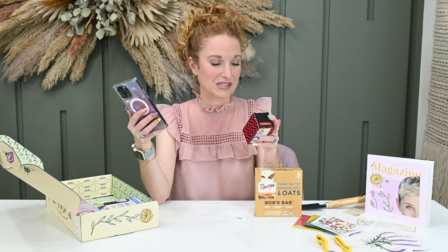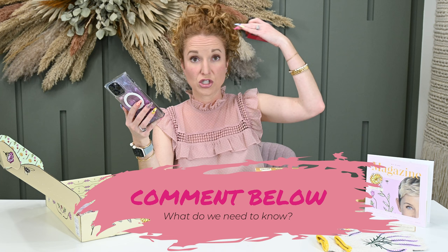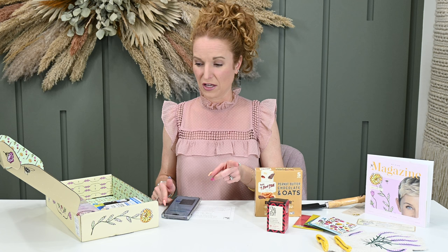Who's ever used a product like this? I mean, it makes sense if you're not able to get into the hairstylist and maybe you have something big going on, you could just touch up your roots on the go and be done. I mean, that's brilliant. I've just never used anything like that. Surely there's a friend I could give that to. I'll have to think on that one.